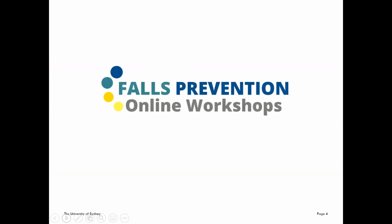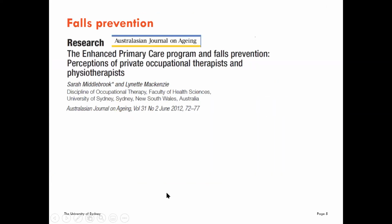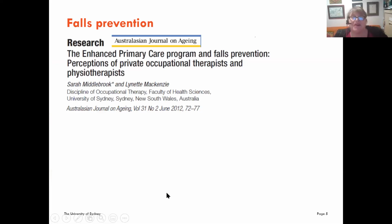An occupational therapist can be vital in looking at the holistic life of somebody, helping them make sure that they can be as independent as they want to be, reduce their risk of falls, be safe living in their own environment, and be confident to do what they want to do. So I hope that's given you an overview of the role of occupational therapy in general.